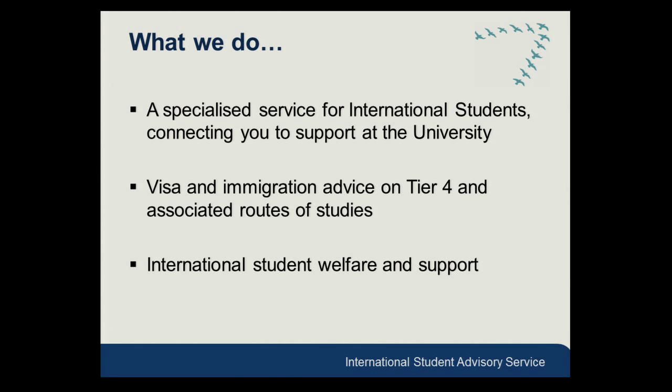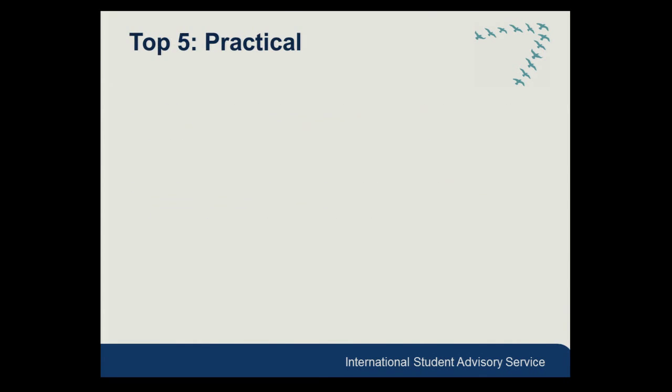My team in the office, there's 6 of us, I should say. Each one of us is trained in UK visa and immigration legislation. It's complicated, in case you haven't already noticed. But we are here to try and help you negotiate your way through it. The other thing that we do is international student welfare and support. So again, as I say, connecting you to the different services that you might need.